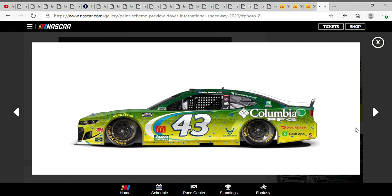I like it. What else? Yeah, I like this. This would be a diecast worthy paint scheme right here. Love the green and love how it fades into yellow. So yeah, I'm really digging it.